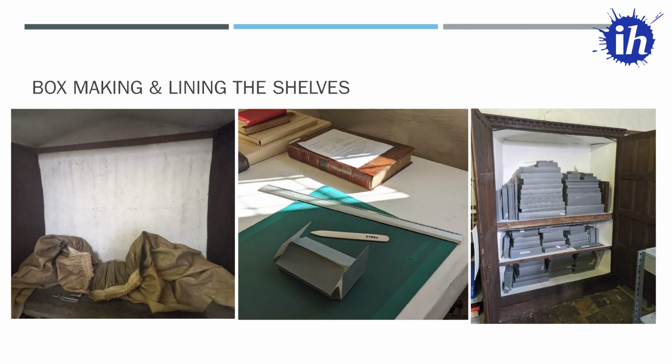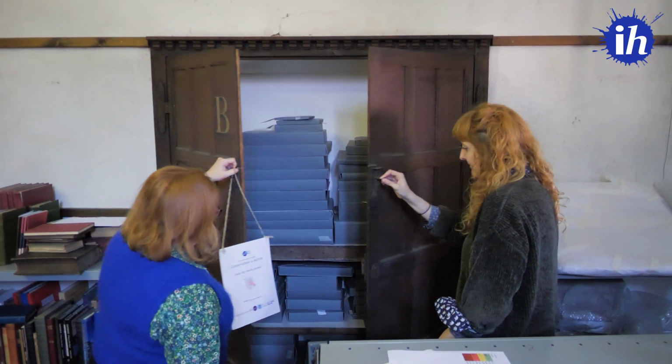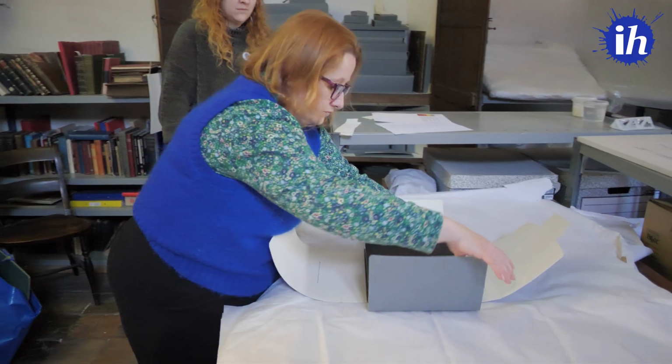The cupboard itself has been cleaned inside and out. It's been lined with archival material that's all made to fit. Everything's quite snug in there, and also everything's been reboxed. So every single volume has a bespoke box.